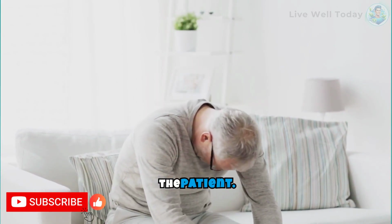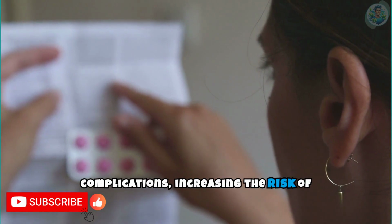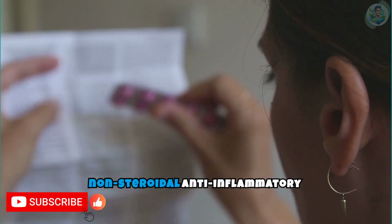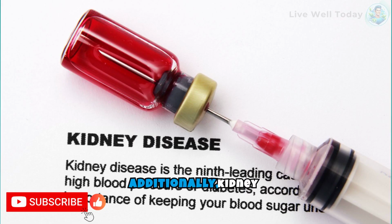damage for the patient. The interaction between kidney medications and other types of medications can lead to significant complications, increasing the risk of adverse side effects or decreasing treatment effectiveness. For example, diuretics, when used concurrently with non-steroidal anti-inflammatory drugs, NSAIDs, can reduce the effectiveness of diuretics and increase the risk of kidney damage. Additionally, kidney medications like ACE inhibitors can interact with potassium supplements or potassium-sparing diuretics, increasing the risk of hyperkalemia, a potentially fatal condition characterized by elevated potassium levels in the blood.